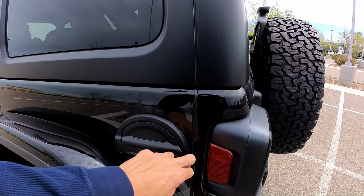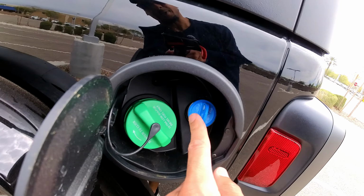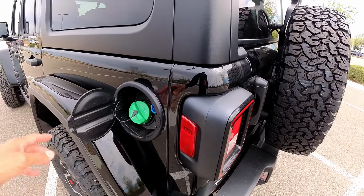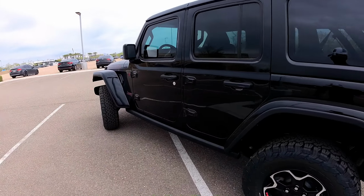Now, when you get your diesel, you pop the fuel tank. You got the spot where you put your regular fuel, and you got your DEF fluid. This is where you put your DEF, in case you didn't know, which is diesel exhaust fluid. That's what you need. As for diesel vehicles, you have to put diesel exhaust fluid in the vehicles for them to run properly.